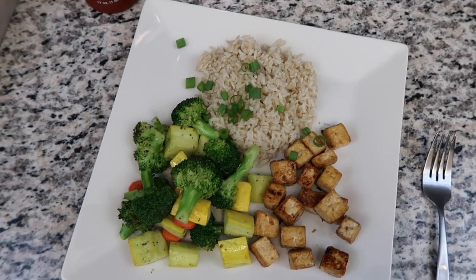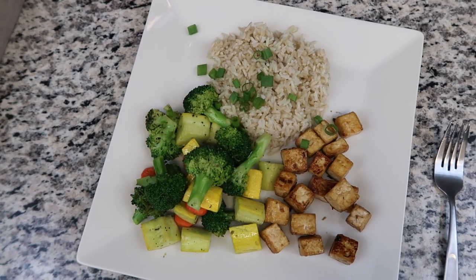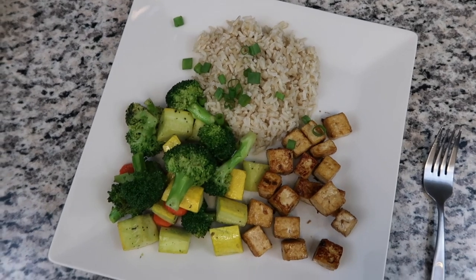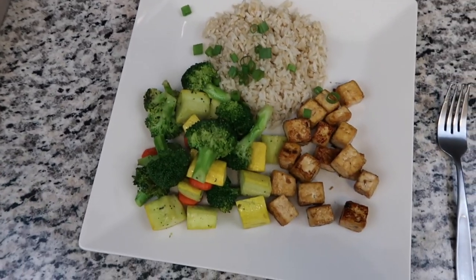So it's definitely much later since the last time I spoke to you guys with my mid-afternoon snack. It is now 7:15 p.m. in the evening and it is dinner time. So this is currently what I'm having for dinner.